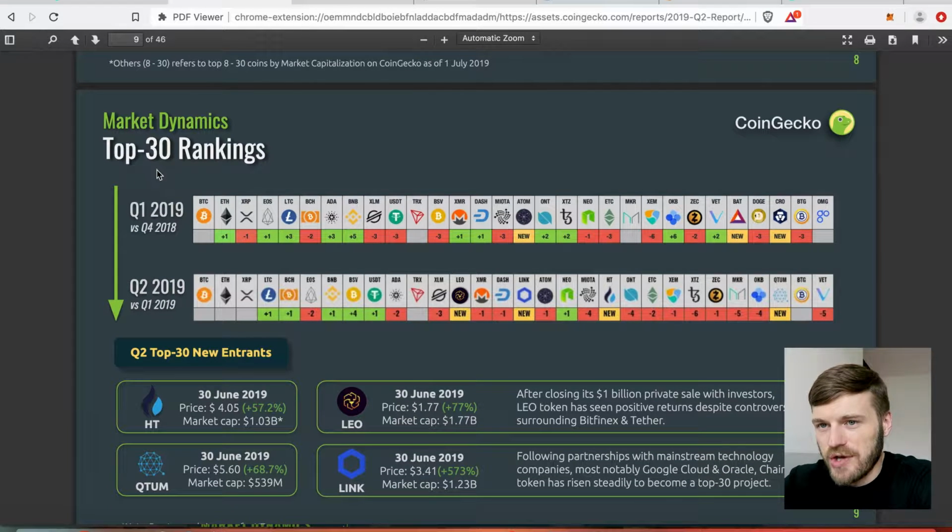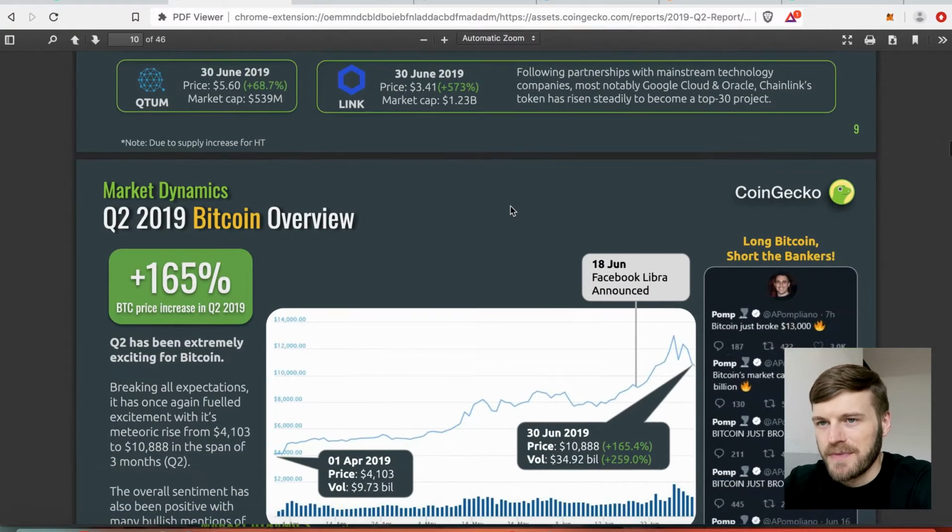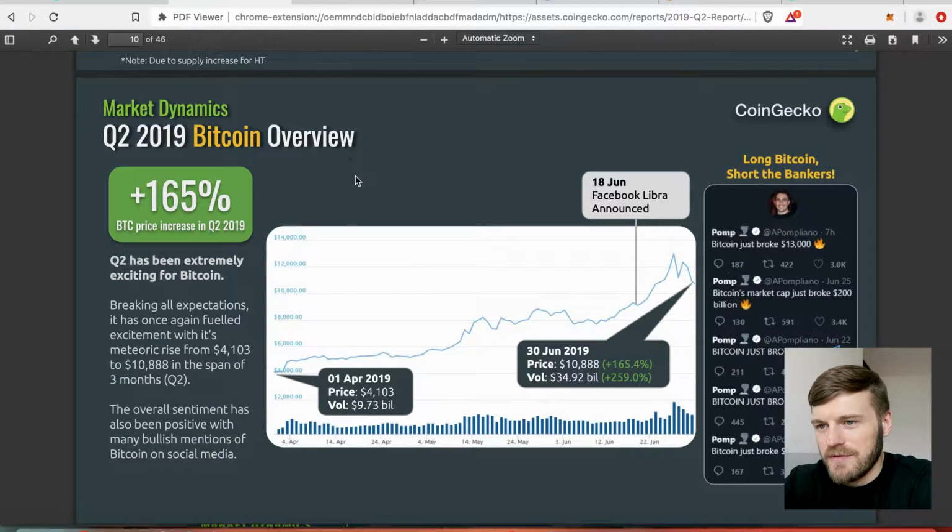And here we have the top 30 rankings. Again, Bitcoin, followed by Ethereum, Ripple, EOS, Litecoin, Bitcoin Cash, etc. And this is Q1, and then in Q2 we still have Bitcoin, Ethereum, Ripple, and Litecoin actually overtook EOS. EOS is down there right now, behind Bitcoin Cash and Litecoin, and so on. Unfortunately, we don't see Steam anywhere here, which is a shame, but later in the report I will mention Steam.